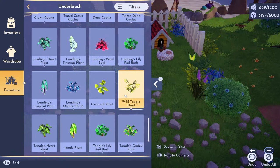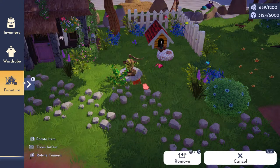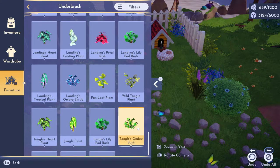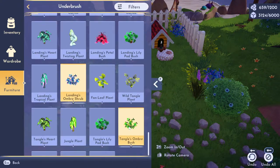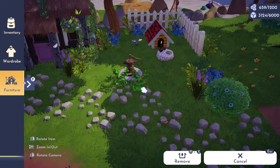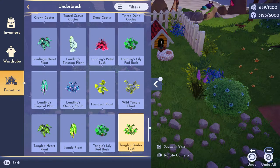I'm trying to decide. What do I want to put in front of the... What do we put in front here? Like that?